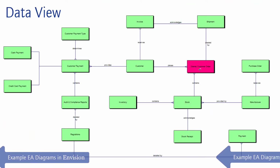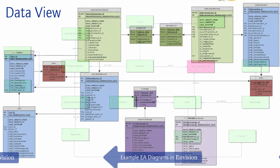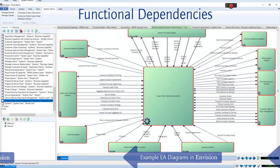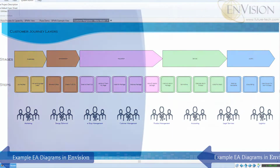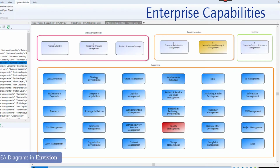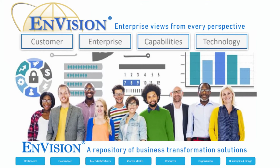And third, the enterprise continuum. This is one of the most valuable functions of Envision. The TOGAF enterprise continuum is the business object repository of all the relevant architecture assets, such as models, patterns, architectural descriptions, and other artifacts. The Envision repository enables the reuse of objects and provides a consistent vocabulary.